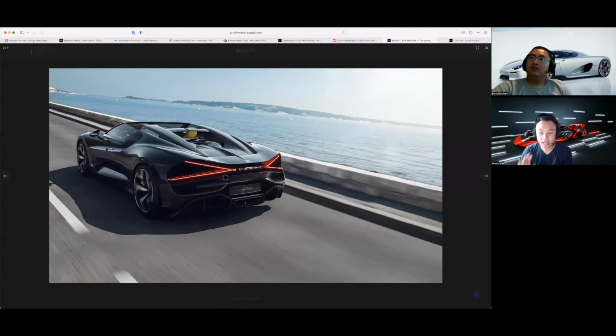The tail lights, though, once again, I'm in love with those lights. Those tail lights look really cool. Kind of that V on both sides, Bugatti illuminated in the center. I mean, the Chiron lights are kind of cool because they're kind of floating in the center, but definitely not as cool as this.